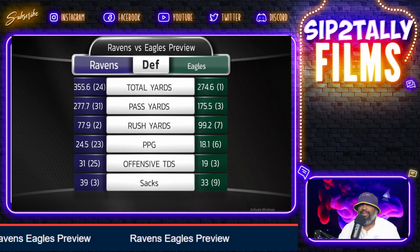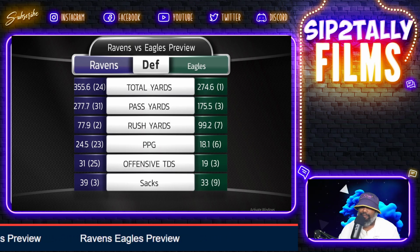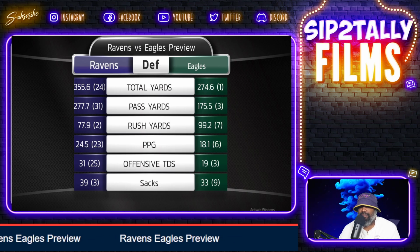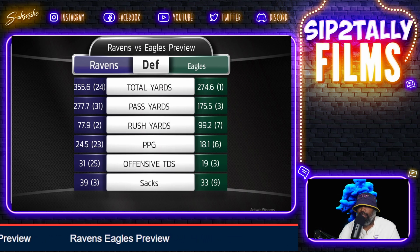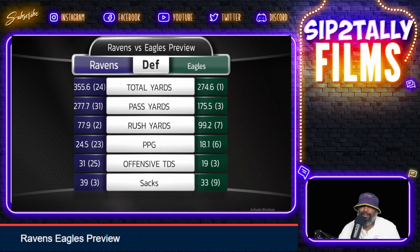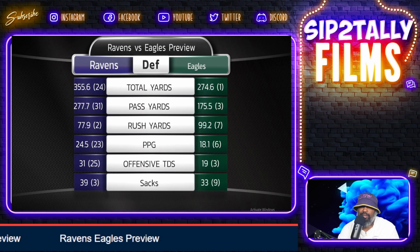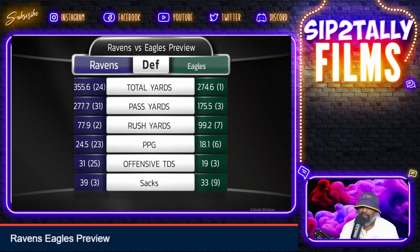Now, let's flip over to the defensive side. Again, Ravens in purple, Eagles in green. Total yards. Ravens defensively 24th. Still not a number that I like, but it's better than it has been in the past couple weeks. 355.6 yards per game. The Eagles are number 1 in total yardage.